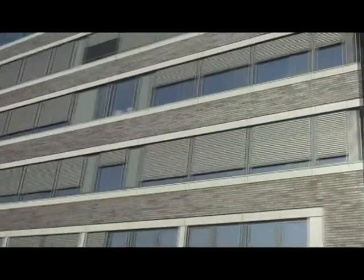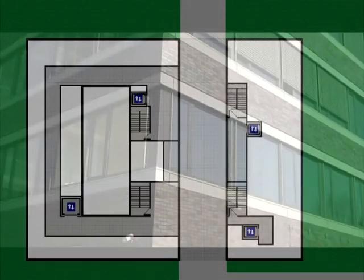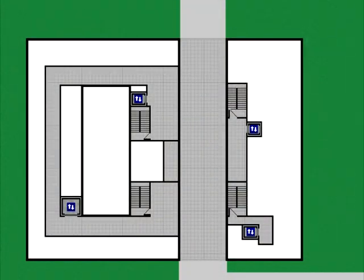Here is a tour of the lifts at a college of further education. This college was built new in 2011. It has got 4 lifts. This is the first school I've ever been to that has 4 lifts in it. All lifts here are KONE MonoSpace EcoDiscs.